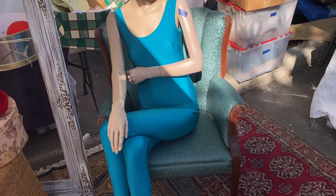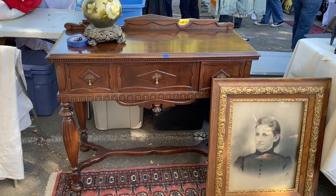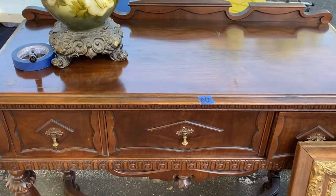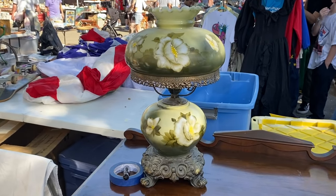Again, not buying furniture today, but I cannot believe this was only $60. So gorgeous. The best deals I think I've ever seen here on furniture are going on today.